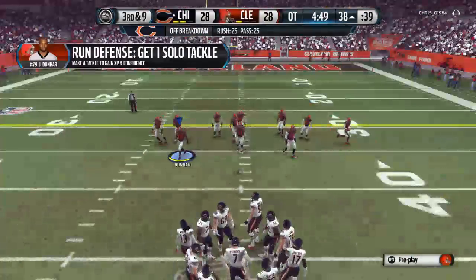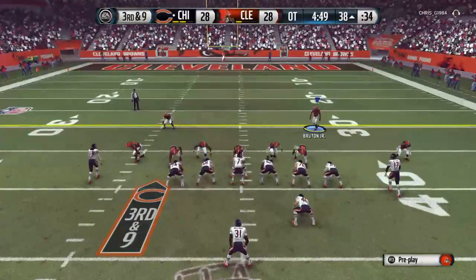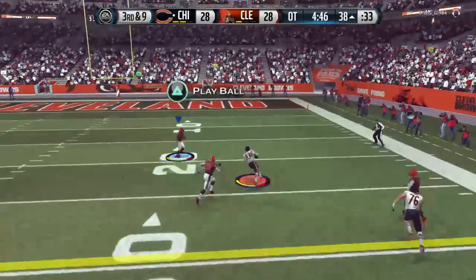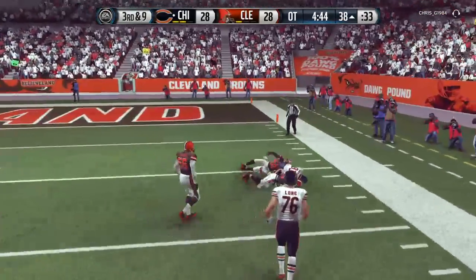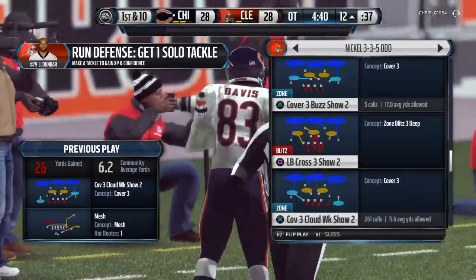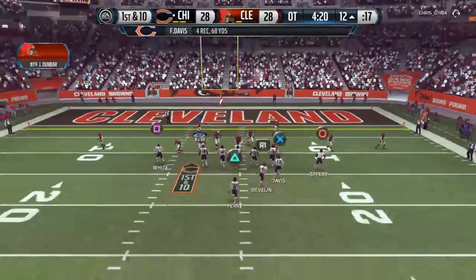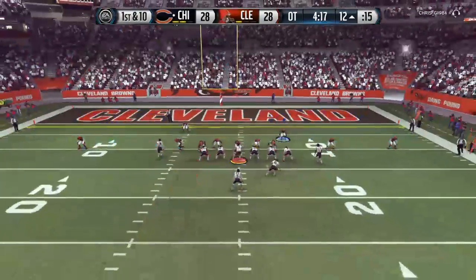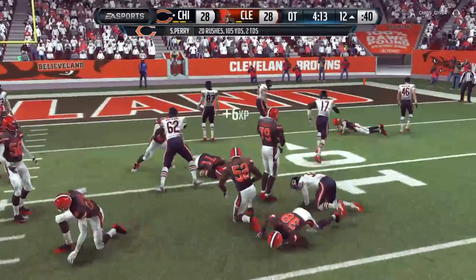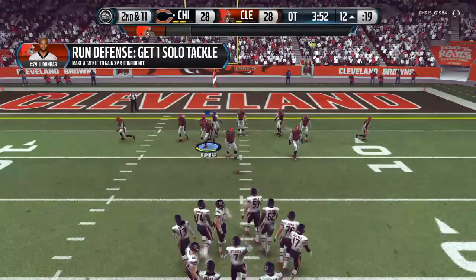Coming to the line at the 38. The Browns with a nickel look here on defense. 3rd and 9. Finds his mark. Another third down conversion. The offense continues to come through in the clutch. The Bears on their offensive play sheet, they don't have many plays for 3rd and long situations, but that is a really nice job that time by the offense, the quarterback. They pick up the first down. That'll get you going. Breaking huddle at the 12-yard line.